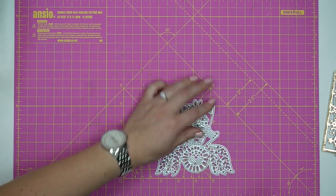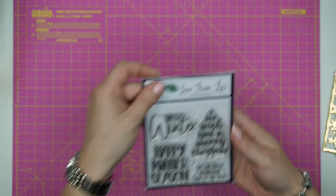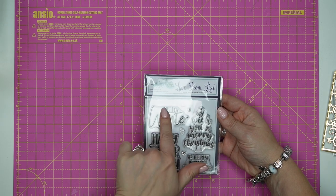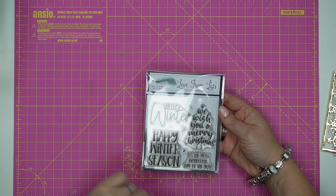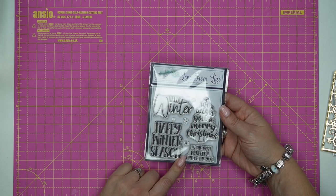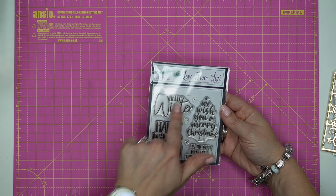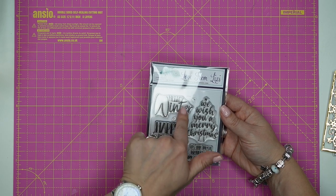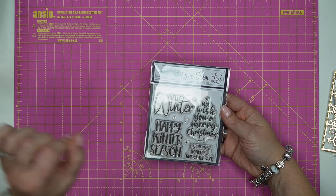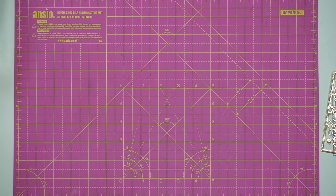So we have those. And we also have the Hello Winter stamp set, which is a smaller stamp set, 4x4 inches. Hello Winter, we wish you a Merry Christmas, Happy Winter Season. It's the most wonderful time of the year. And then there's lots of little hearts, and these little hearts stamp really nicely, like in amongst the spaces in the letters. And there's also a little spray of 3, so you could just create some hearts at Christmas time.